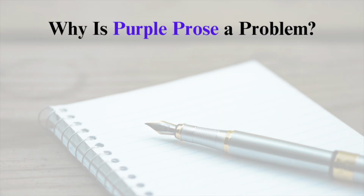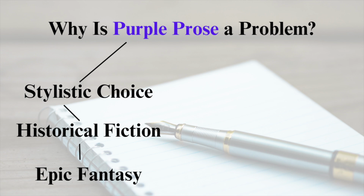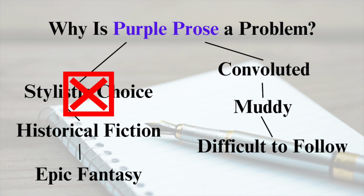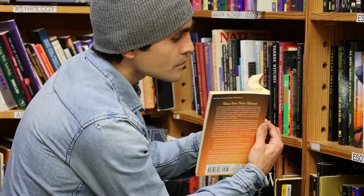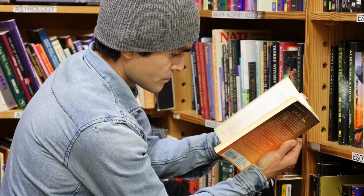So first, why is purple prose a problem? Some writers argue that purple prose is nothing more than a stylistic choice, especially for writers who write historic fiction or epic fantasy. But I would argue that purple prose is not the same as descriptive or poetic language. Instead, purple prose is convoluted, muddy, and difficult to follow. It often obscures the true meaning of a story by piling on too many distracting metaphors and dense description.